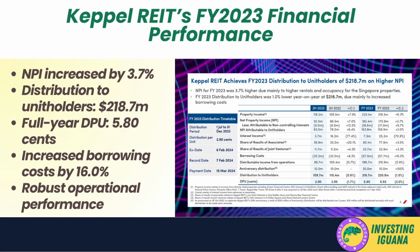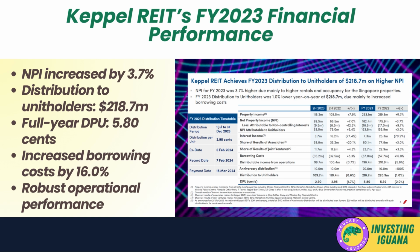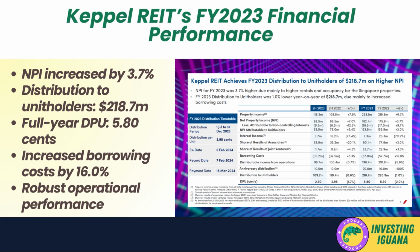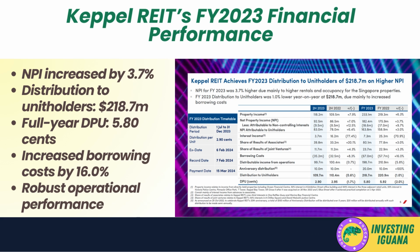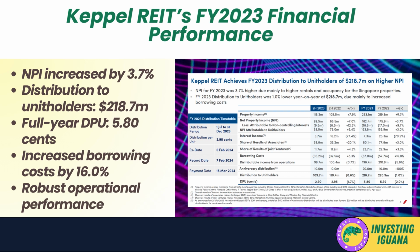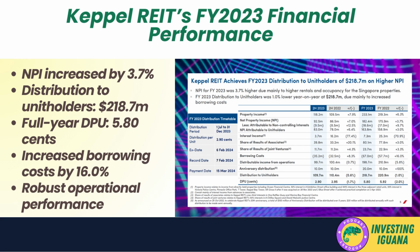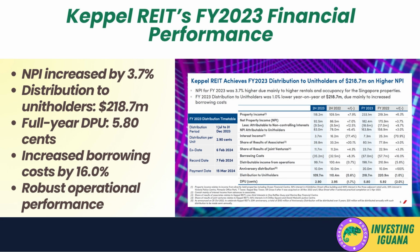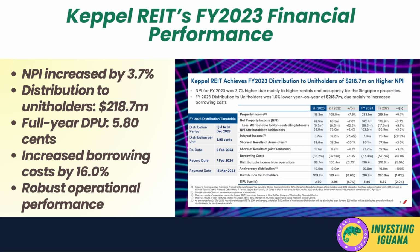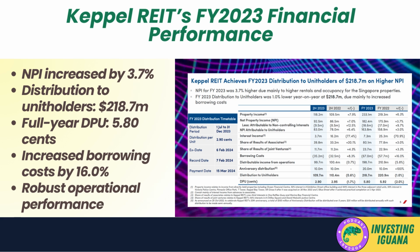The net property income, NPI, for the year increased by 3.7%, which is a strong indicator of the REIT's operational efficiency and its ability to enhance earnings from its properties, primarily due to higher rentals and occupancy rates in Singapore. Despite this uptick in NPI, the distribution to unitholders decreased by 1% year-on-year to $218.7 million, primarily due to increased borrowing costs, which have risen by 16% over the fiscal year.